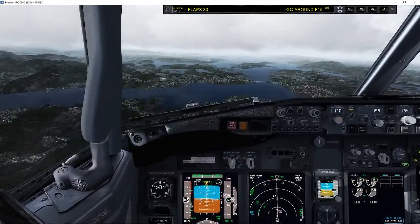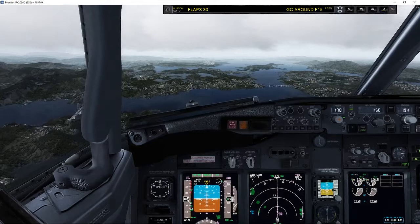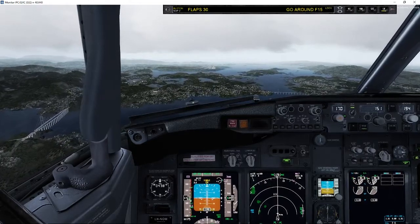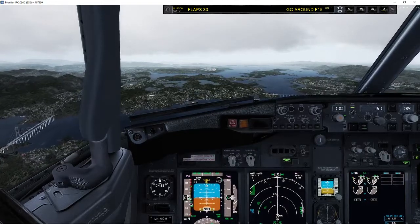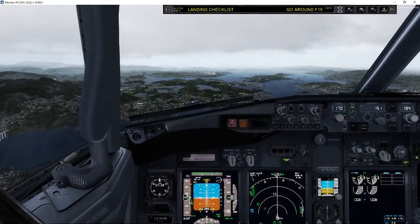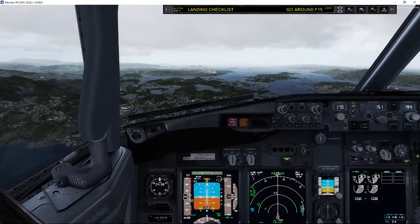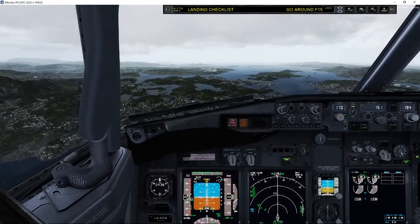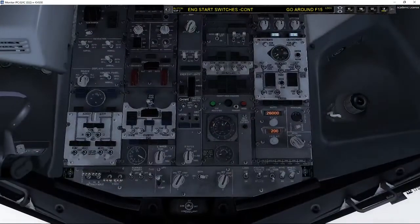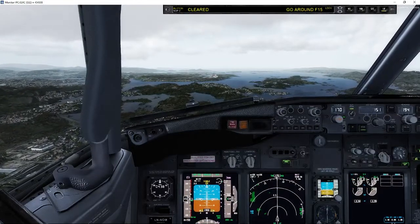Flaps 30. We're above the flap speed. Final approach fixed, height checked, missed approach altitude set. Flaps 30. Speed checked. Runway. Flaps 30. Landing checklist. Engine start switches, continuous. Speed brake, armed. Landing gear, down. Flaps, flap 30, green light. Landing checklist complete.